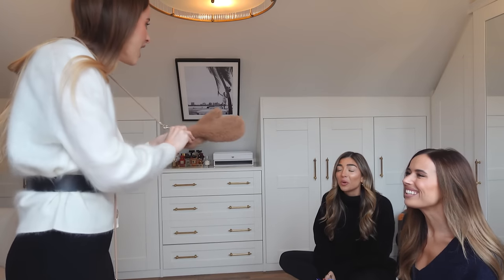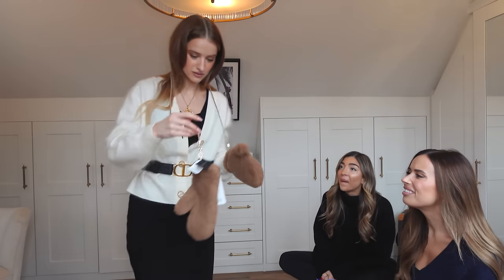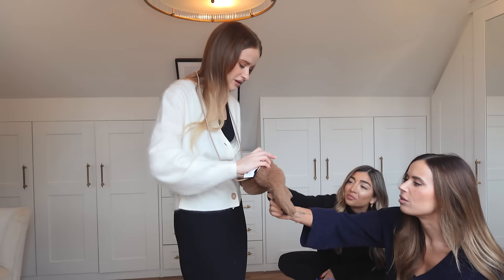How cute is that? I saw them on the door. Have you seen them? I've tried them on. Look, they're like little teddy bear paws. What do you think? I'm obsessed with them. They're so festive. These are keepers, right? Aren't they just so sweet?